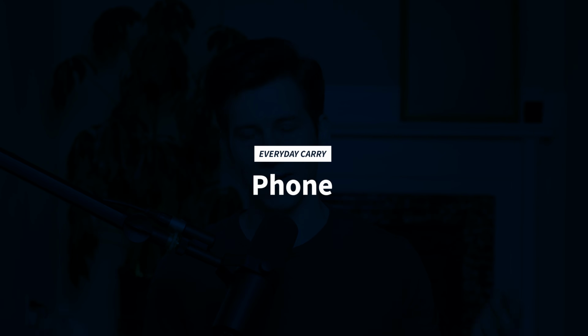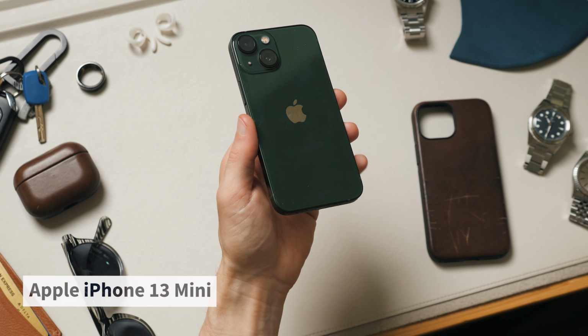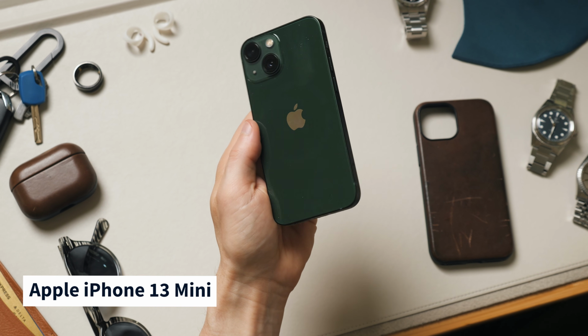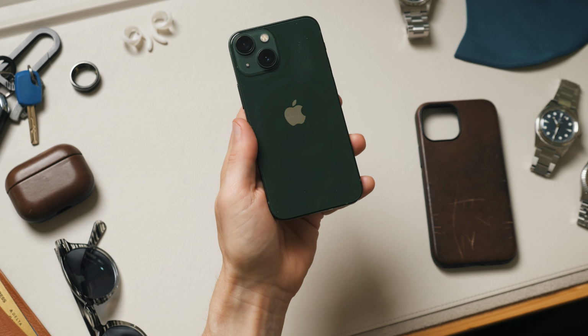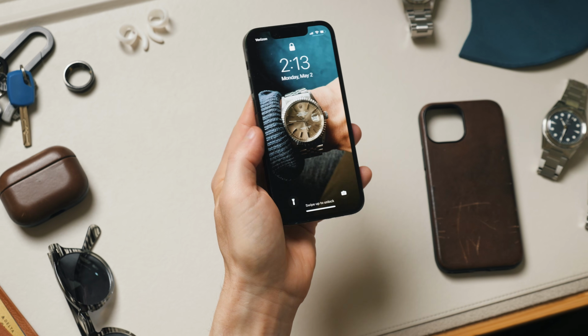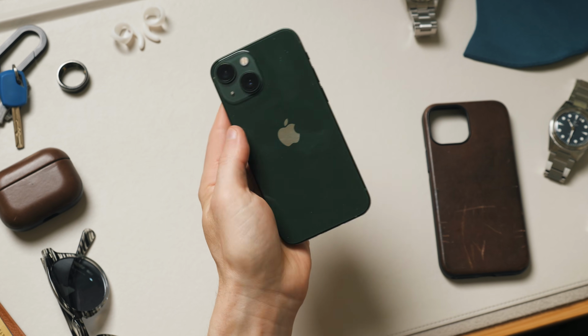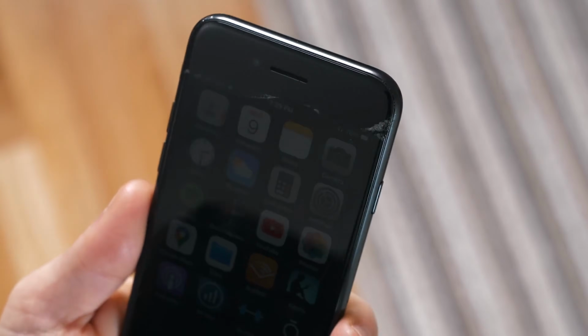Okay, let's get into my everyday carry, starting with probably the most important item, my phone. I upgraded from a busted up iPhone SE2 to this green iPhone 13 mini. I've always had either black or white phones, and I have to say, this green color is kind of a nice change of scenery. I almost don't want to cover it up, and to be honest, I've never used a case on my phone in the past, but my last 2 phones, I have dropped and cracked the screen. So I decided to get a case for this one.